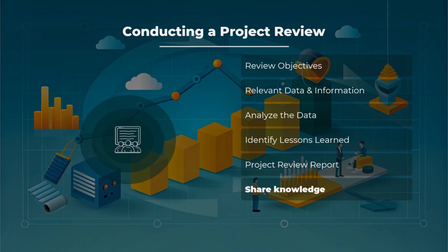Share findings and recommendations: disseminate the project review report to the project team, stakeholders, and other relevant parties. Use formal presentations, meetings, or written communication to ensure effective communication of findings and recommendations, promoting understanding and facilitating action. Implement recommendations: actively implement identified recommendations to derive maximum benefit from the project review. Assign responsibilities, set timelines, and monitor progress on recommended actions to ensure lessons learned are applied to future projects, continuously improving project management processes. In summary, conducting a project review involves a structured approach to evaluating project performance, documenting lessons learned, and implementing improvements for future projects.